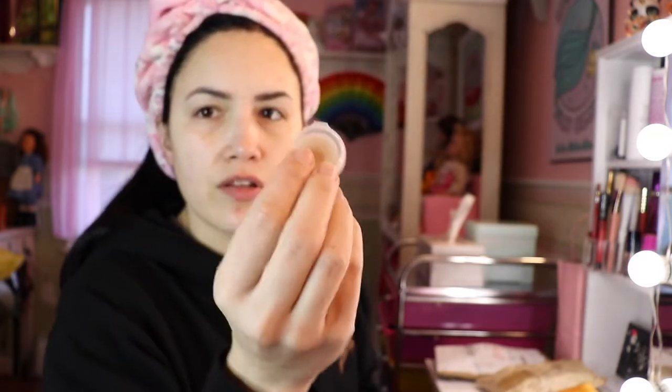Okay, is that good? That's decent. Okay, we have 2 different colors. One is NBB, the other one is WBB, which is a more warmer color. So we have this one and this one. I'm gonna try the lighter one because I'm pale as a ghost. So we're gonna go ahead and try this one. This one is the NBB.